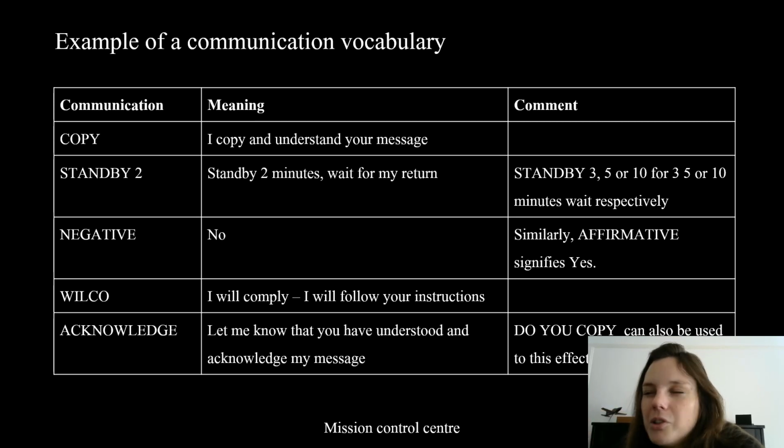Negative for no. No is a bit too short. So for example, if I press on the button and I say no, like this, they might only hear oh because I cut the message and they might not be sure. Whereas if I say negative, nothing sounds like negative. They know negative is no. Same way, if you want to say yes, say affirmative, then they know what it means. Will call means I will comply. It means I will follow your instructions. You've heard, you understood, and you're just going to go for it.